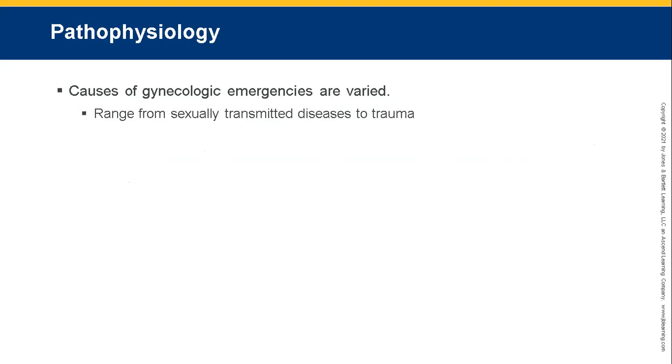Pathophysiology. So that was a review of the anatomy and physiology. If you want a more in-depth review, go back to the human body lectures. So let's look at the problems now. Pathophysiology. Causes of gynecologic emergencies are varied, ranging from sexually transmitted diseases to trauma.